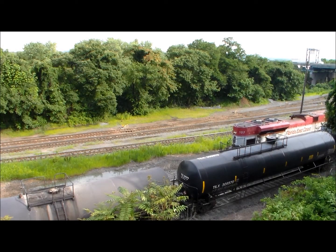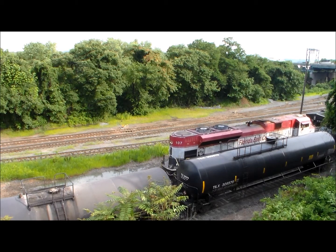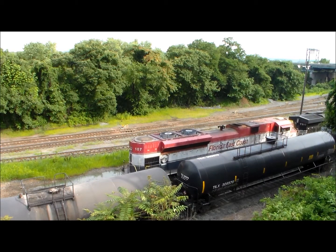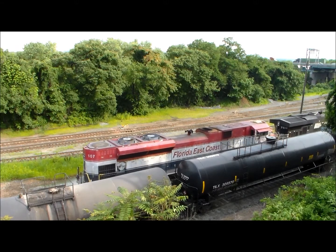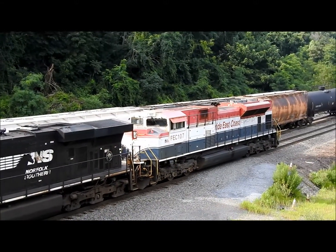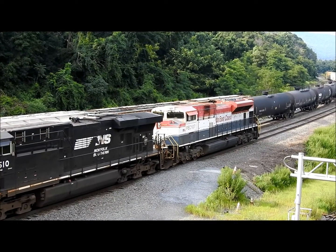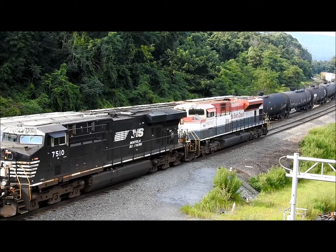As I was just about to leave Harrisburg, I caught this awesome lash-up pulling out of the yard. This was a great way to end my trip to New York. Now it's off to Staten Island.